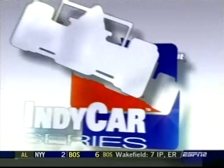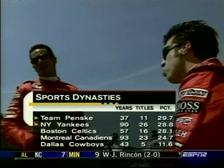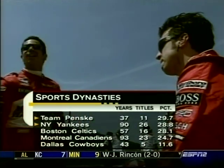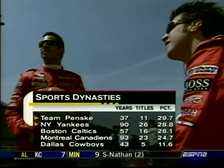Hornish beats Castroneves. Yeah, well, if anybody knows anything about dynasties, it would certainly be members of the New York Yankees. But look at this, when you consider sports dynasties over the years, in 37 years that Penske's been racing, it's been a fairly remarkable record.